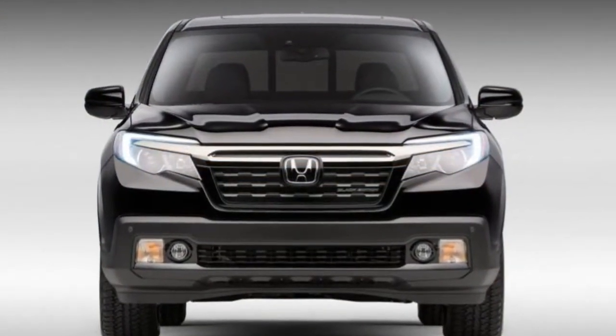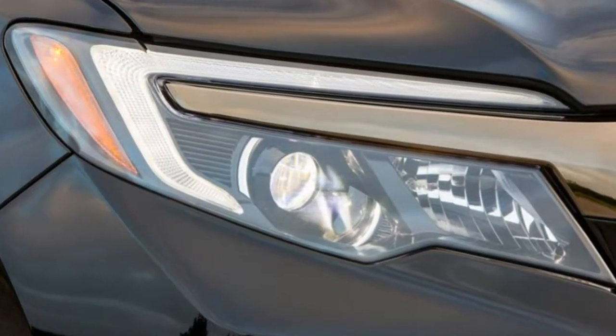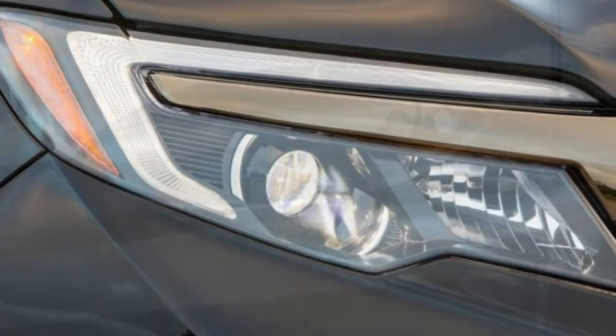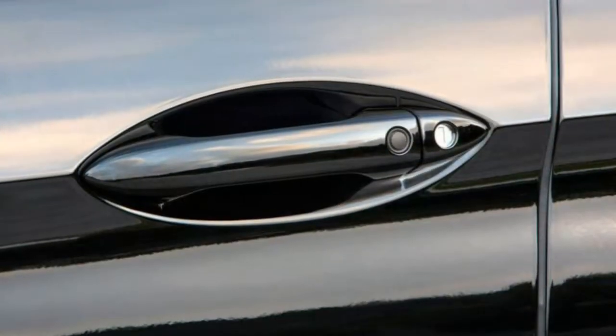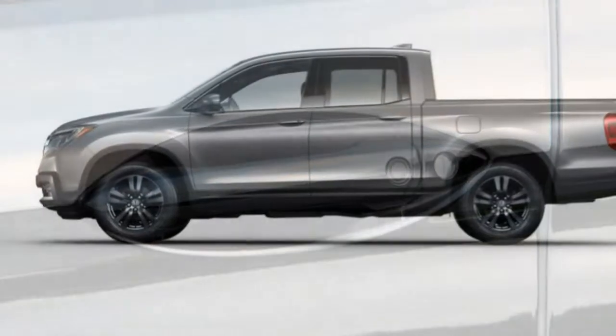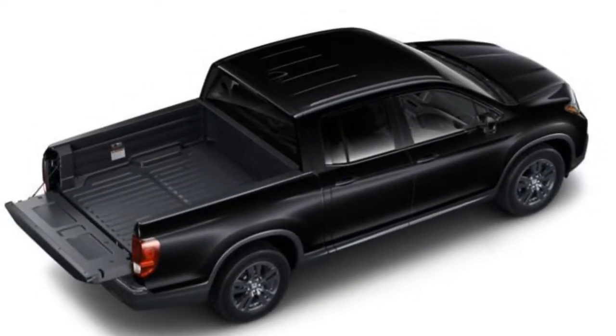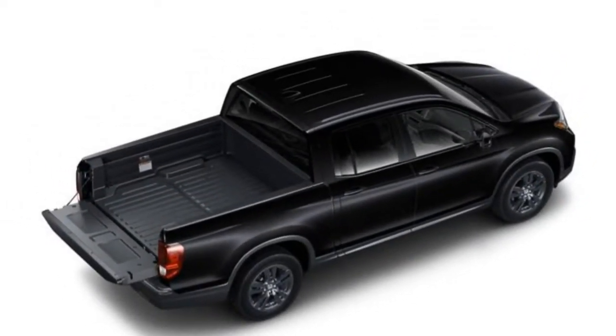Technology. The Ridgeline plays well with smartphones, with Apple CarPlay and Android Auto on higher trims. However, nobody is a fan of the 8-inch touchscreen because of the poor user interface experience. A full range of active driving safety features are offered on top-grade models.